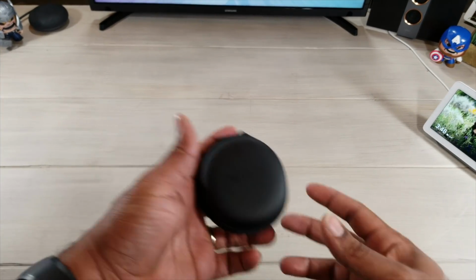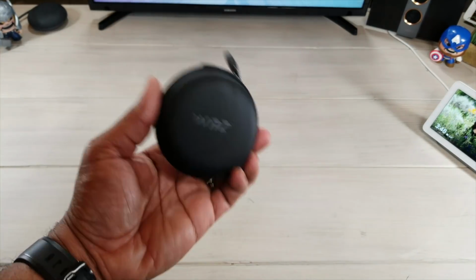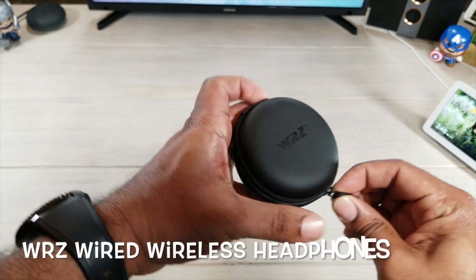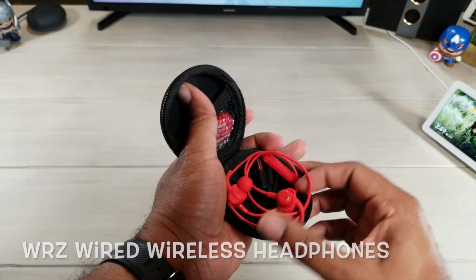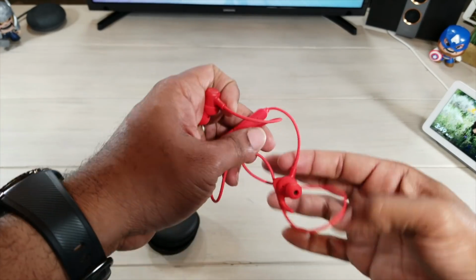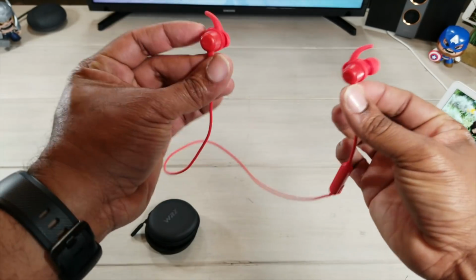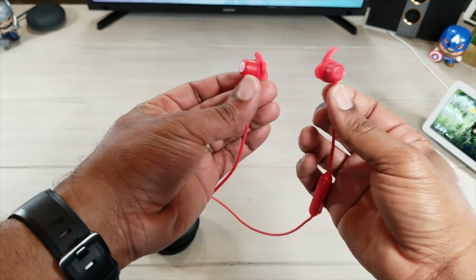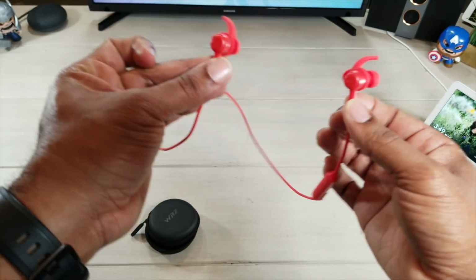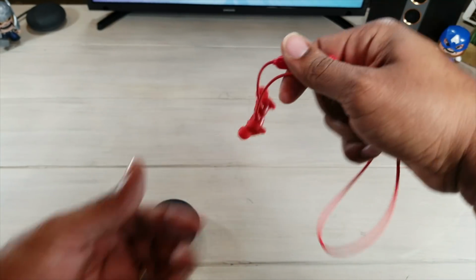With so many of our new devices not having 3.5 millimeter headphone adapters, you need a good pair of earbuds. This is WRZ. These are wireless wired earbuds. Now, they're wireless because they don't connect to your device. They are wired because they connect to each other. These earbuds have great sound quality. They're waterproof, so they're made to go to the gym. They're made to go through strenuous things out in the rain. You're going to clasp them together once they're around your neck. They're magnetic. They don't come loose.